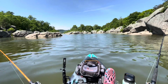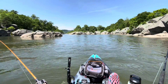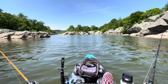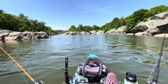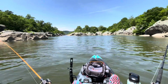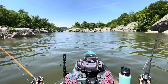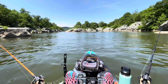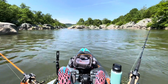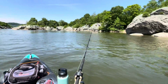But, oh man, look at it up there. Wow. Hey, this is fun. And it's clearly easier to troll like this with a pedal drive. I used to troll like this with my paddle kayak, my ocean kayak, my Malibu two hull. And that was really a circus. You're paddling along. I was holding the rod with the rod holder. Sometimes before that, I was holding it with my leg pressed against the keel. And then you'd get a fish on it and be like, okay, now what? Now what happens? What happens next?